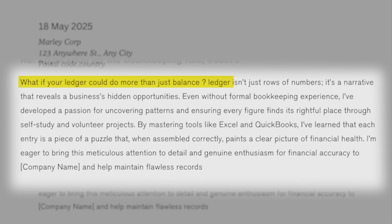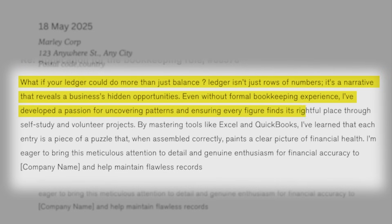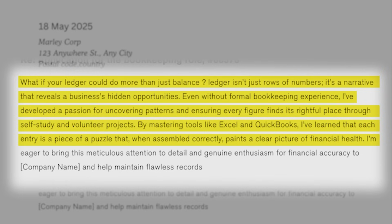You then proceeded with explaining the impact of the question because remember, each line serves a purpose. We are not just asking random questions to fill the page. With this, you are expanding on the question by offering a new view, showing that you understand the deeper value of bookkeeping beyond just balancing numbers. While acknowledging lack of formal experience, you also demonstrate your passion and proactive learning through self-study and volunteer work. With the following line, you are showcasing specific skills and software proficiency relevant to the role, positioning you as someone who understands the importance of accuracy and financial insight.